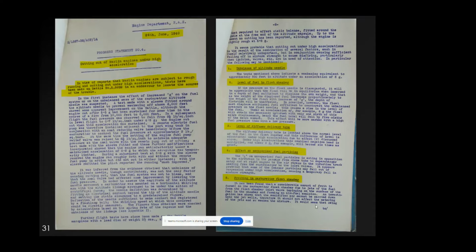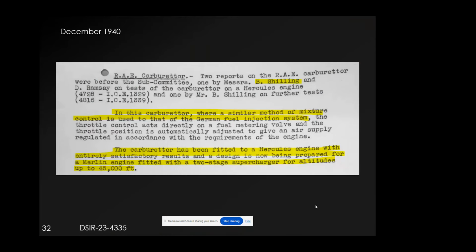The altitude needle doesn't work. The float chamber fuel level isn't consistent. The delivery tube doesn't work. There's frothing in the carburettor float chamber. There's unvaporized fuel particles. It goes on and on and on. So Beatrice Shilling was now really asked to come up with something to fix this, and this is what the restrictor was.